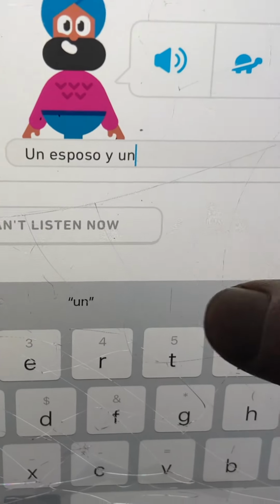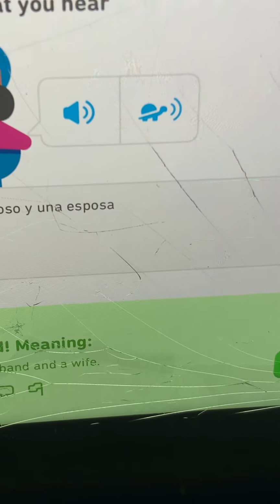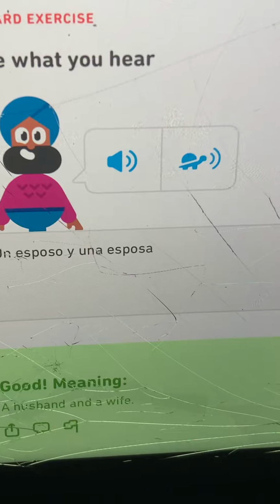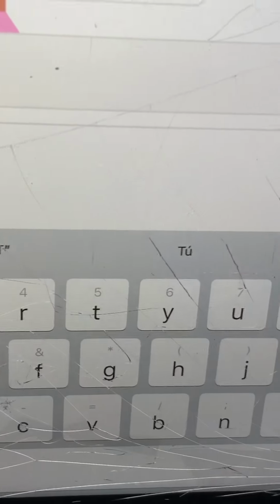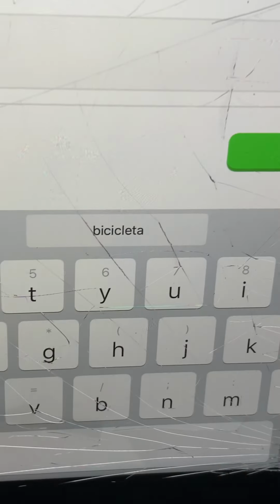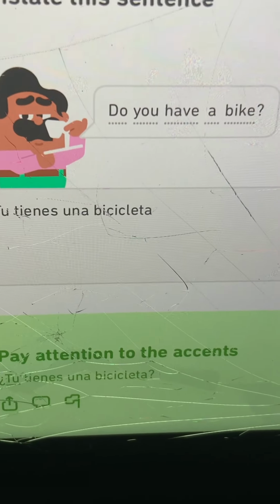Un esposo y una esposa. Good. That means a husband and a wife. Do you have a bike? Tú tienes una bicicleta. Good job. Just remember to pay attention to the accents.